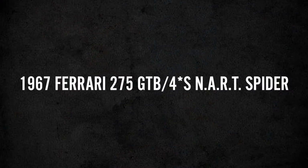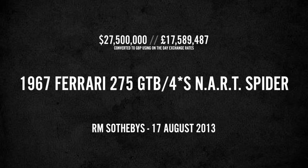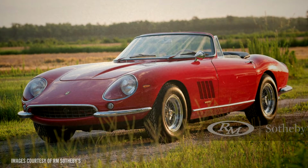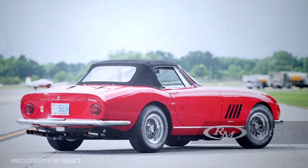Number 6, what is it? It's a 1967 Ferrari 275 Spider. Sold in August 2013 by RM for $27.5 million. This car is one of only 10 Spiders ever to have been made and was owned by a chap called Eddie Smith Sr. Now, most cars in this list have incredible histories.